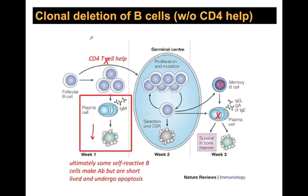It's only if you have CD4 help that you're able to get that CD40 signal that tells those B cells to go to the follicles and form a germinal center. Here's the dark zone, where they're rapidly proliferating, mutating their B cell receptor, and isotype switching. They then go to the light zone, where you select for the better ones. And many of these will die off, but from this, you get memory B cells and long-lived plasma cells.